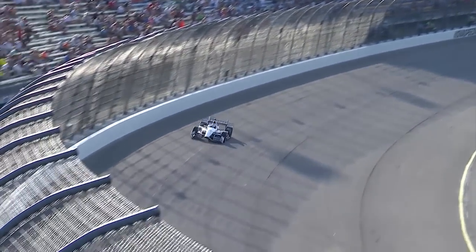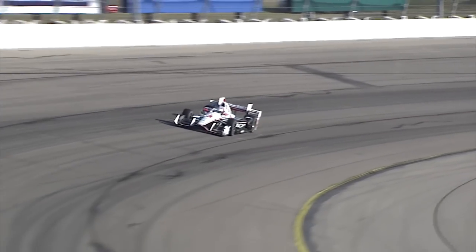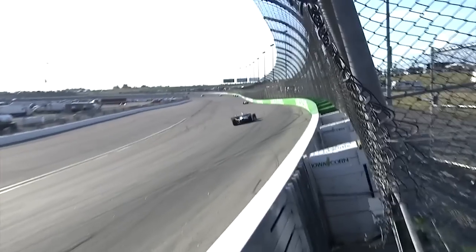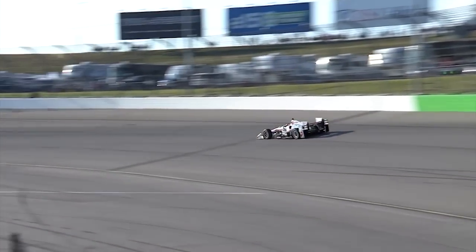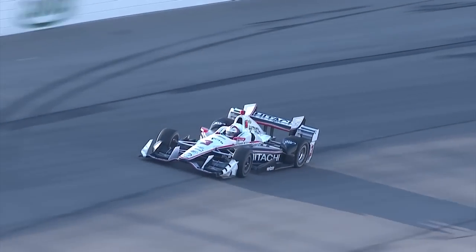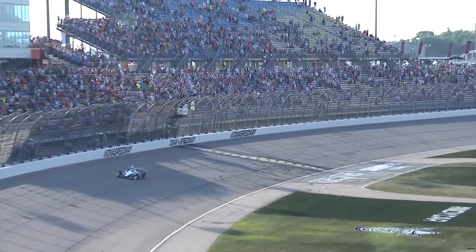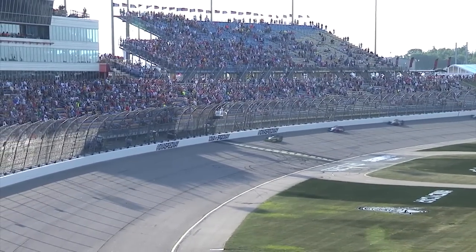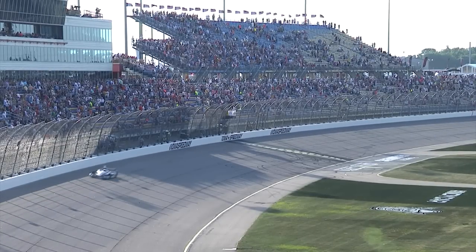White flag for Helio Castroneves. Under a mile to go to win for the 30th time in his career. On the backstretch, J.R. Hildebrand is nearly 4 seconds in arrears. Castroneves, 2 more turns to go. Checkered flag, win number 30. It snaps a more than 3-year drought, and Castroneves squarely is in the championship hunt.